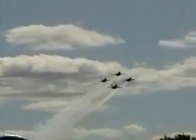Diamond formation for another dynamic maneuver. The Blue Angels' Diamond Break Cross.